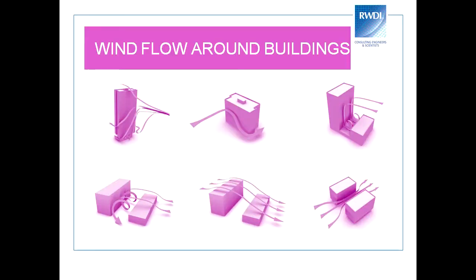Wind flow around buildings is quite complicated. It's a bit different if you have a tall building or a squat building. The effects of wind and the flow around a building can be quite different based on the wind direction. And the proximity of neighboring buildings can also affect the way wind behaves.